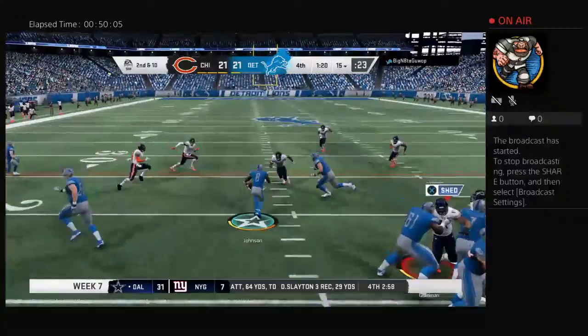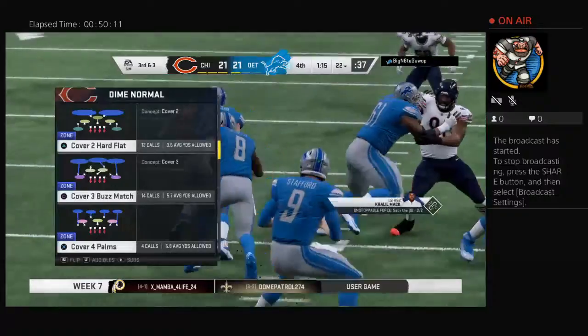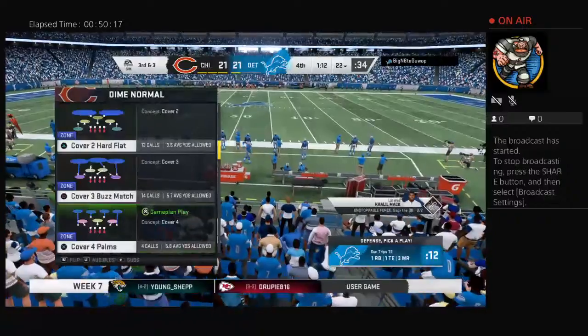On 2nd down now. It's Johnson. And a nice run to get this up over the 20-yard line. 2nd down, a little more productive than first. 7 yards on the gain. It gets him to 3rd and 3 now.